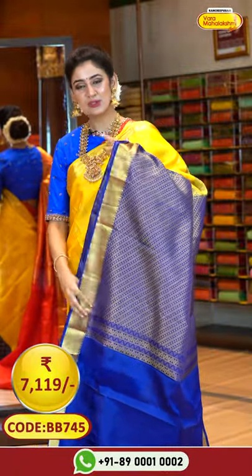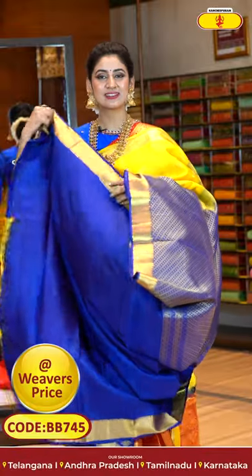And now I am going to show you the contrasting blouse for this one, which is in navy blue color.